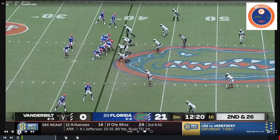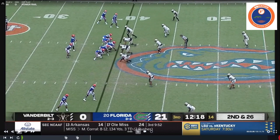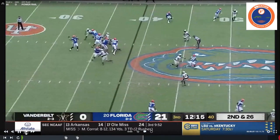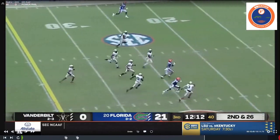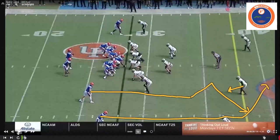But really good design, obviously, and really good job understanding how these linebackers are going to play that run action, and good job making somebody pay for not respecting the pass and really playing the run really hard. I thought Vanderbilt played the run pretty good for the most part, but Florida made him pay with things like this. So good offenses make you pay for trying to take stuff away.